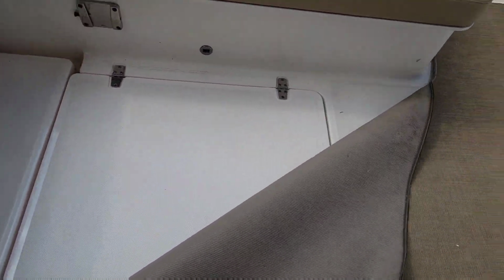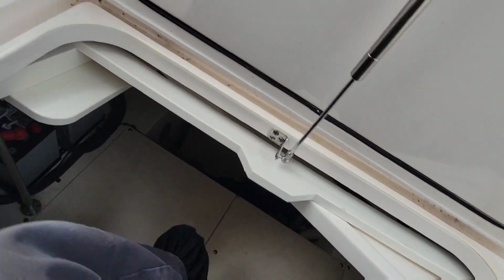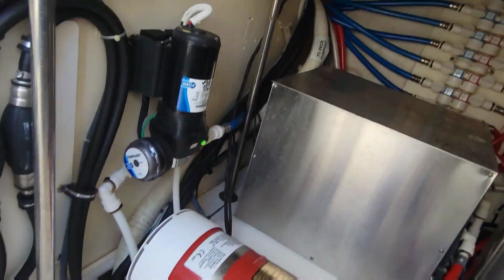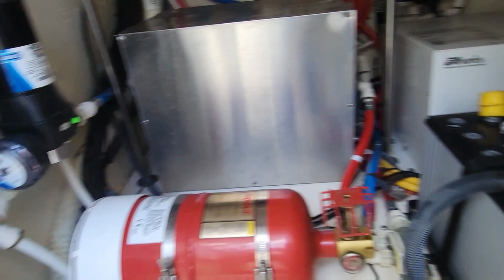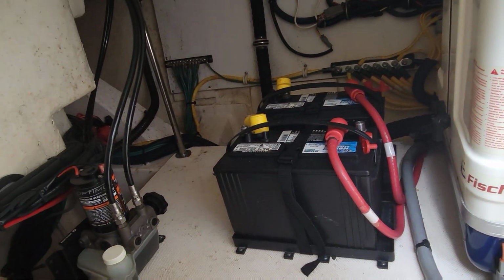Go underneath into our compartment here. Let's go down in here. Look how much room is down here. You got tons of room to work on stuff. Everything's nicely laid out. This boat, the 365, gen set. The 365 was actually built by Tierra.